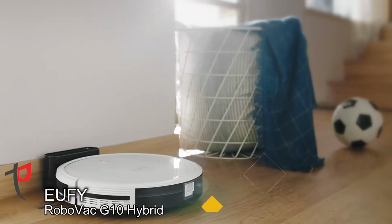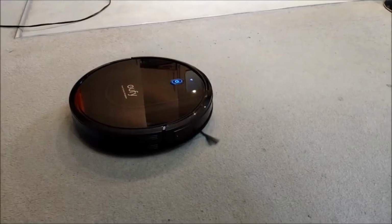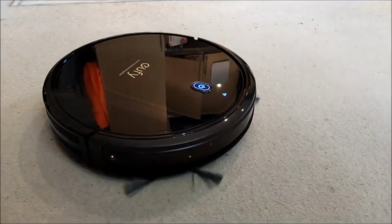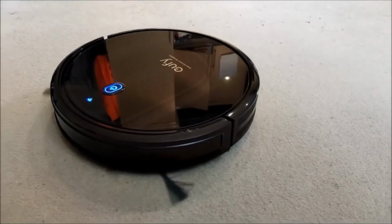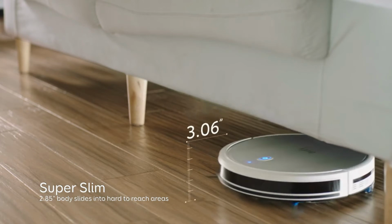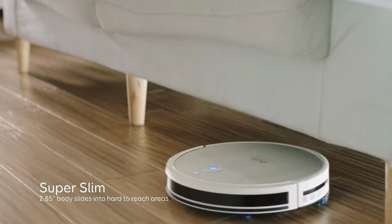Eufy RoboVac G10 Hybrid. The Eufy by Anker RoboVac G10 Hybrid Robot Vacuum Cleaner is an iRobot-style vacuum suitable for cleaning hard floors. It is made in a slim design for comfortable maneuvering around the house without easily getting stuck.